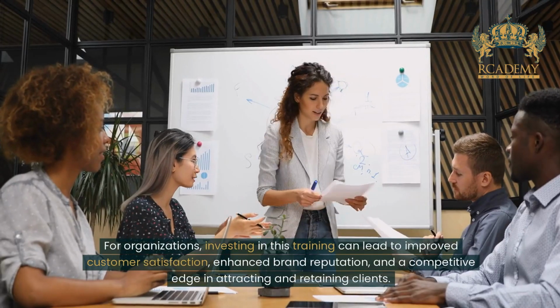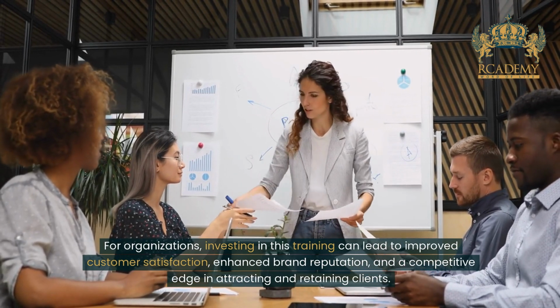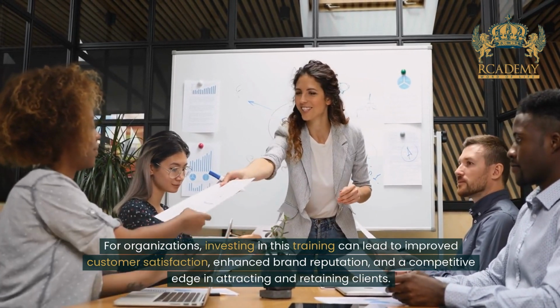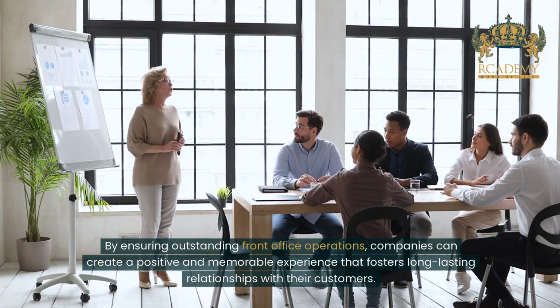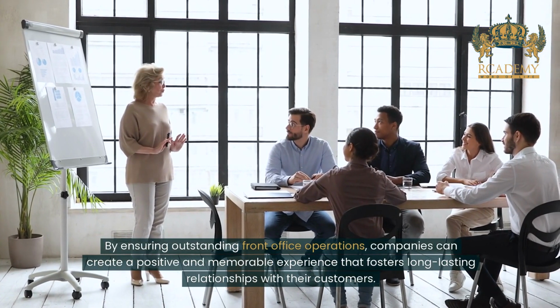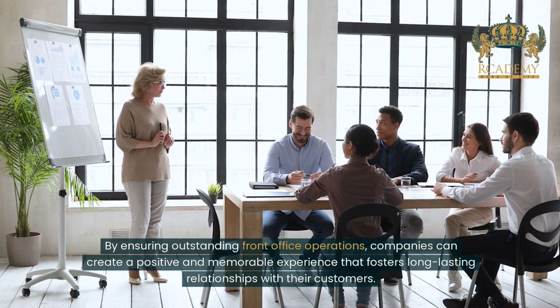For organizations, investing in this training can lead to improved customer satisfaction, enhanced brand reputation, and a competitive edge in attracting and retaining clients. By ensuring outstanding front office operations, companies can create a positive and memorable experience that fosters long-lasting relationships with their customers.